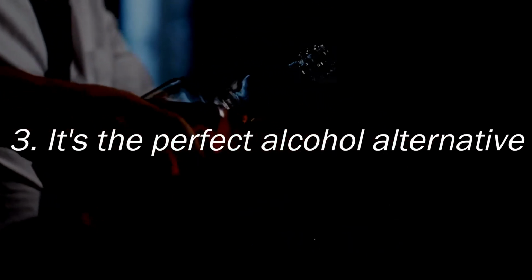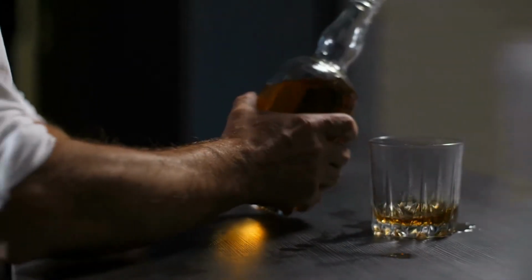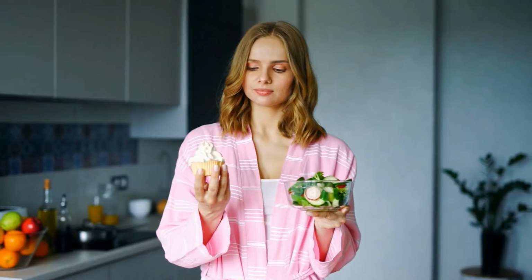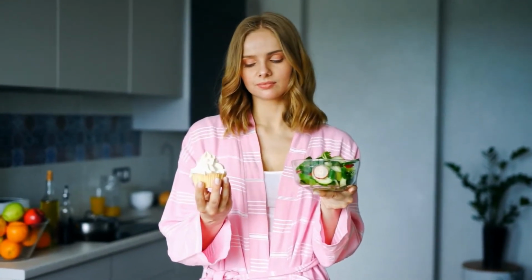Number 3. It's the perfect alcohol alternative. Remember when we said it's like beer? Yes, and a healthy one. Kombucha can be a good replacement for alcoholic drinks, especially when you're on keto and you don't want to be kicked off of the rapid fat-burning state.